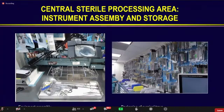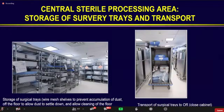And then finally, once they're cleaned, then they are put onto our racks, and you can see all the similar items there. And then they're assembled into trays. At the same time, they're observed to make sure there's no damage or problems with the individual instruments that are going to be used for surgery. And then finally, once those instrument packs have been assembled and sterilized, you can see here, then they're stored again on mesh shelves to prevent contamination, accumulation of dust, and they can settle down. You notice they're all on wheels, so they can be moved for proper cleaning. And then we have transport carts. The shelves for storage are open, but the transport carts are closed, and those would then be moved to the operating room.